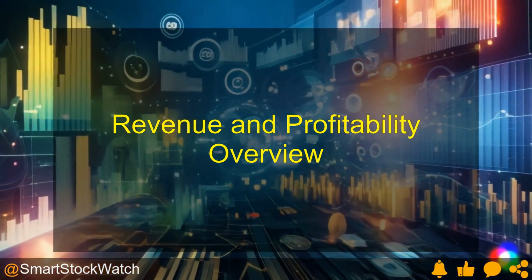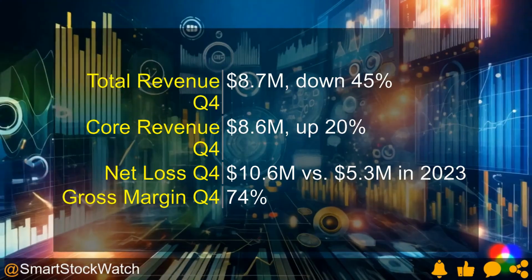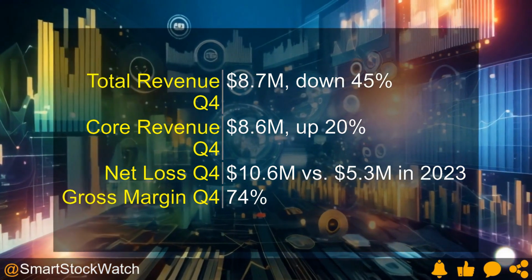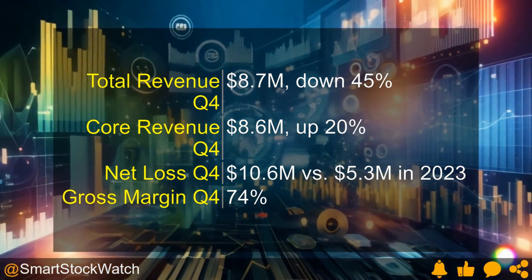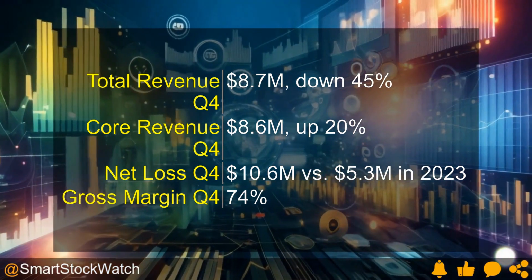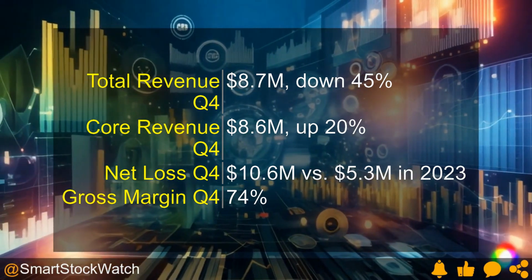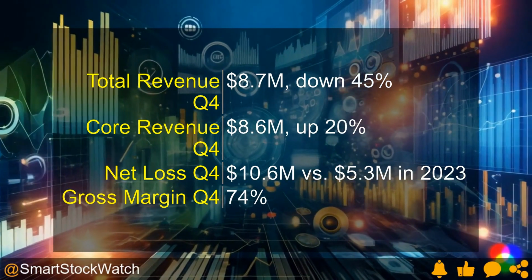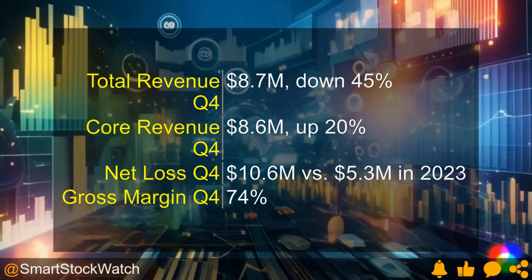Revenue and profitability overview. Let's start with the revenue figures. MaxCyte reported a total revenue of $8.7 million for the fourth quarter, which is a significant 45% decrease from the same period last year. However, their core business revenue increased by 20% to $8.6 million. John, what does this tell us about their business model?